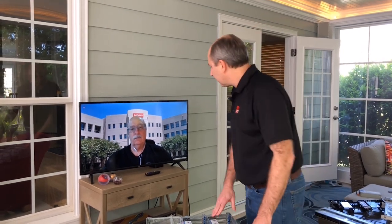All right, so there you have it. This is the ThinkSystem SR665, our two-socket, 2U server with AMD EPYC 7002 processors. Russ, thanks very much for your time.